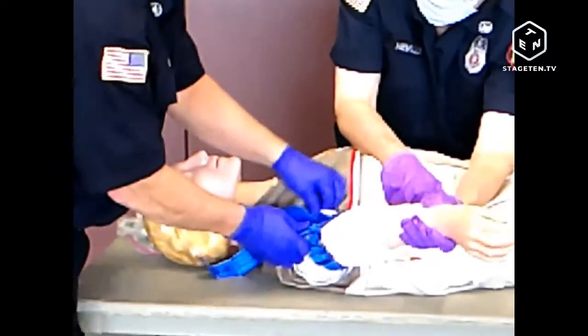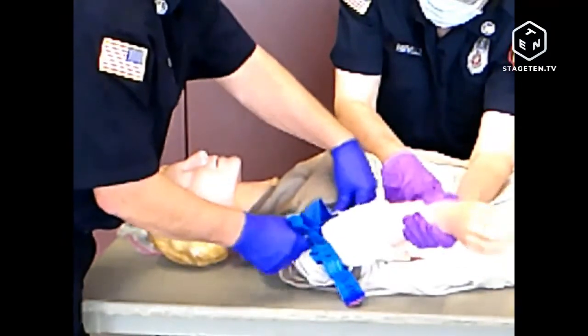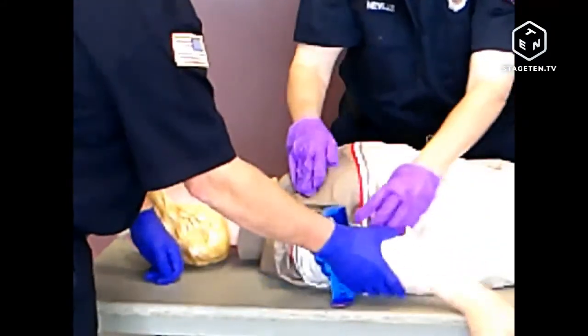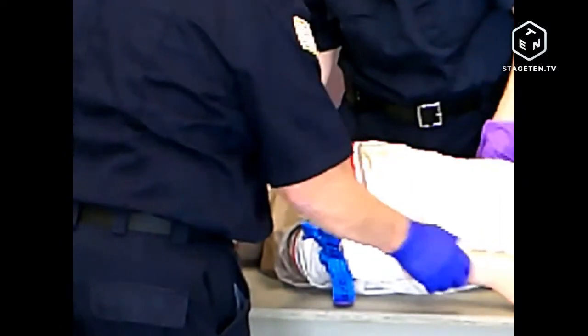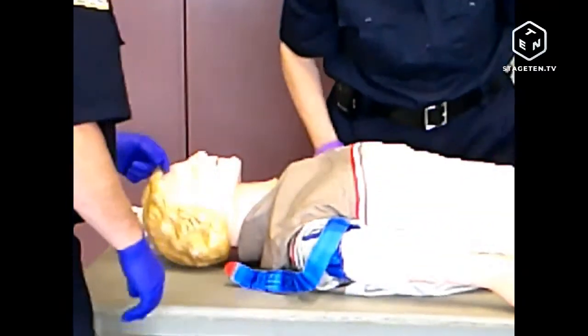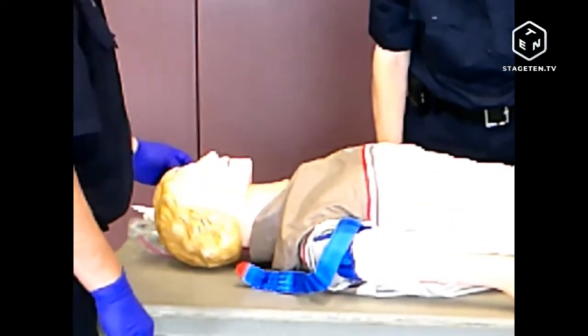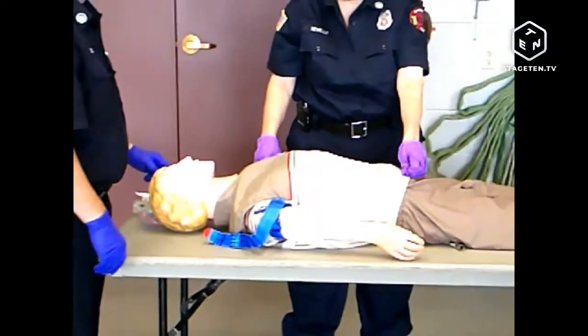The question is always, how tight do I put a tourniquet on? And the very simple answer is, until the bleeding stops. So there's no number of turns that are sufficient. There's no number of turns that are too many. You need to put the tourniquet in place tight enough so the bleeding stops. So once the bleeding stops, you know you have that tourniquet in place.